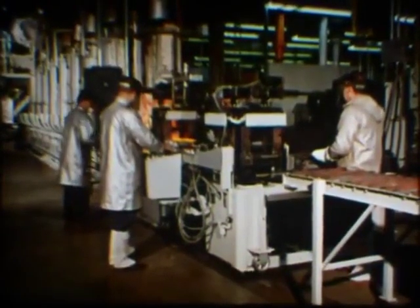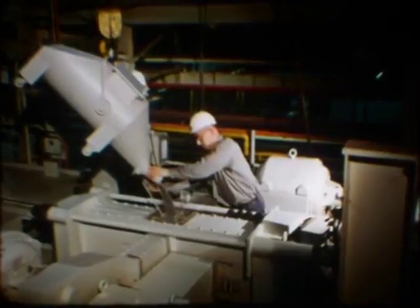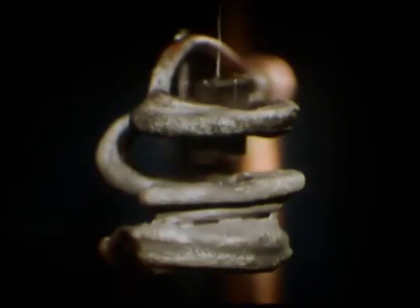Other experiments have not yet left the laboratory. Here, powdered iron is poured into a hopper and pressed into strips. It is then heated and rolled, producing a sort of instant steel. In another experiment, a sample of steel is suspended in a magnetic field within a vacuum chamber. It can then be melted without contamination. This is all a part of the drive for progress in steel today.